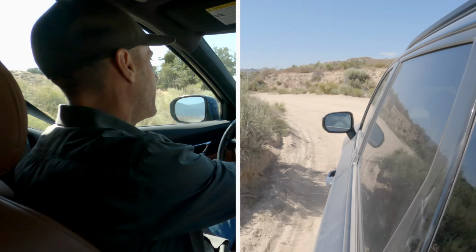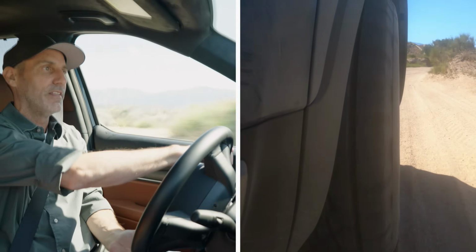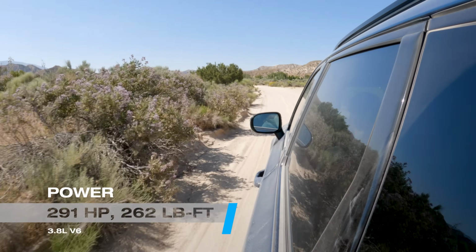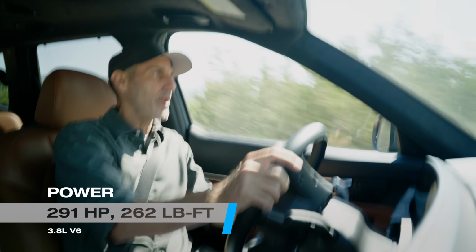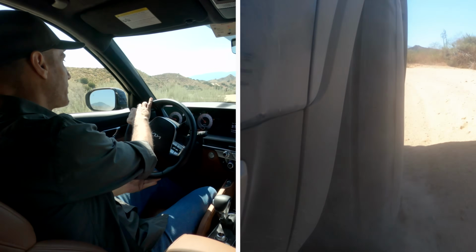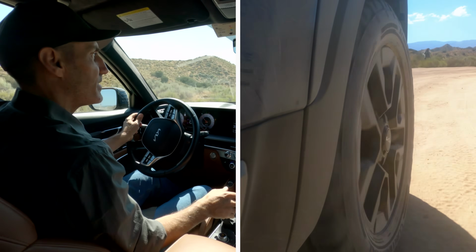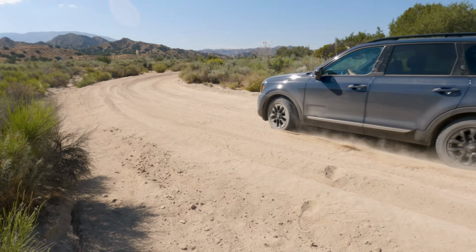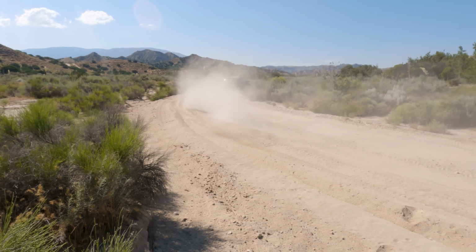Wow, this thing is actually really doing well. I'm kind of impressed. Having 291 horsepower actually does make quite a bit of difference here. I can actually feel this thing staying up on top of the sand and doing its thing. That was a hoot. A lot of fun. Can't believe they're paying me to do this.